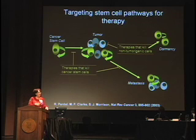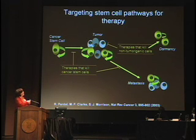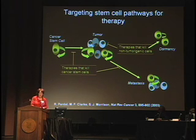So in the next slide, it just shows that the idea is that if you have the self-renewing population that is contained within the tumor, if you have therapies that kill non-tumorigenic cells, those stem cells are going to survive, and so what you're going to get is regression, but not cure. On the other hand, if you have therapies that kill these cancer stem cells, you're neither going to get dormancy or this ability to metastasize to other tissues.